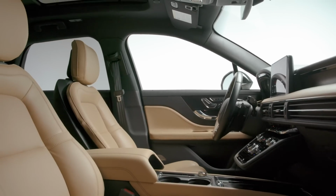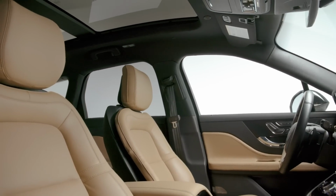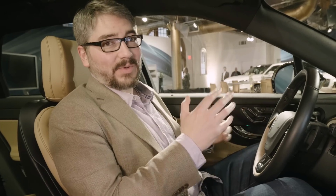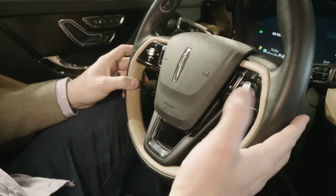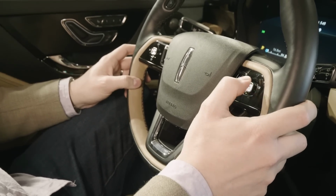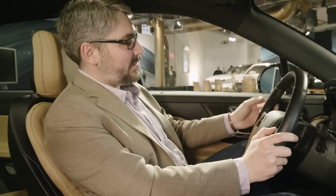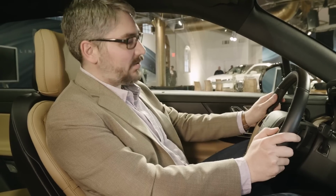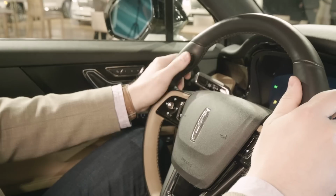The upgraded seats in the Corsair are 24-way Perfect Position seats. Now, in other Lincolns, you can get the 30-way seats. I've always found those a little overcomplicated. I actually think these are more comfortable. There are a few more unique features I wanted to point out. The prompts for the steering wheel controls change as you select different menus, so it makes it easier to understand what you need to do. The push-to-talk button has also been moved up here onto the steering wheel, where your thumb would normally fall if you're driving at 10 and 2.